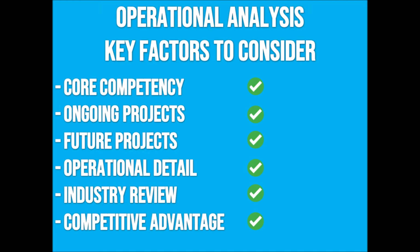Then moving on to the final point, and probably the most important point when we're performing our operational analysis, and that is, what is the competitive advantage of the organization you're investing in? The competitive advantage is important because effectively that's what makes the stock you're investing in stand out from the crowd. That's what makes this stock better than any other stock that you're looking at. So let's take a deeper dive into the detail of each of these key sections.